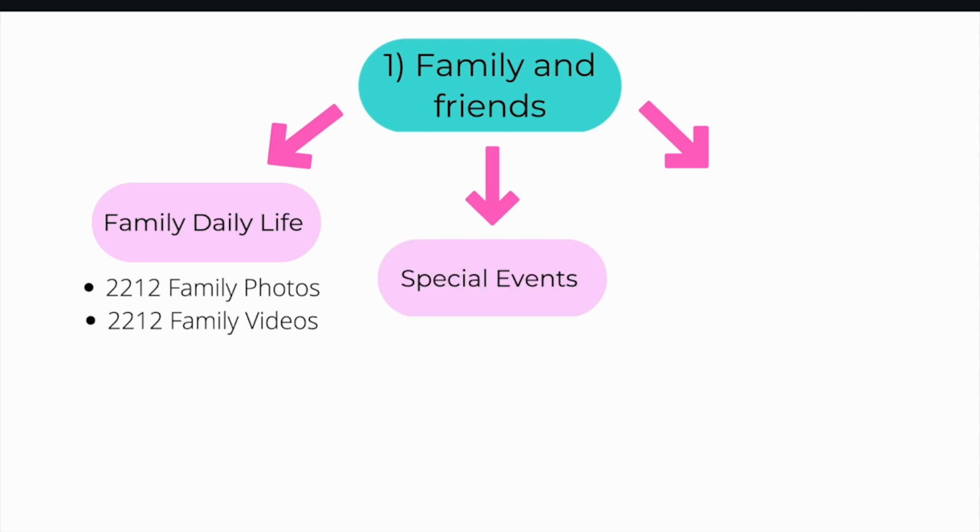The second subfolder is for special events. So these are special event photos and videos from overseas trips, birthday parties, or maybe a day out to the zoo. I will create a new folder for every special event. Then I am going to name the folders with the date and event. So for example, all the photos from our Taiwan trip in December go into this folder. I will name this folder 221211 Taiwan. So 22 represents the year, 12 represents the month of December, and 11 is the first day of the trip.